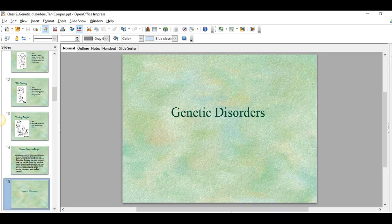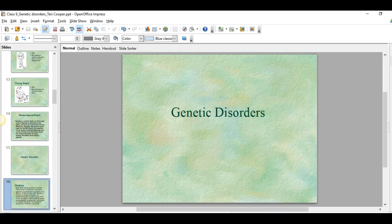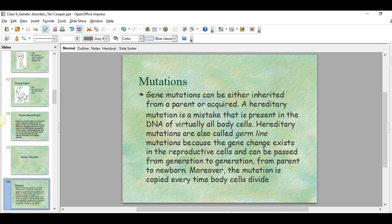There are many genetic disorders, and in your PowerPoint assignment, you will pick one and create your own PowerPoint on that condition. Here are a few examples. Mutations. Gene mutations can be either inherited from a parent or acquired. A hereditary mutation is a mistake that is present in the DNA of virtually all body cells. Hereditary mutations are also called germline mutations because the gene change exists in the reproductive cells and can be passed from generation to generation, from parent to newborn.